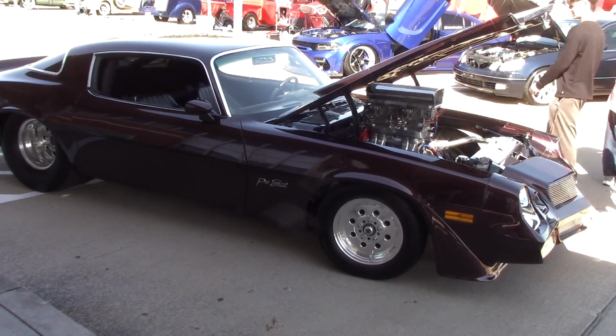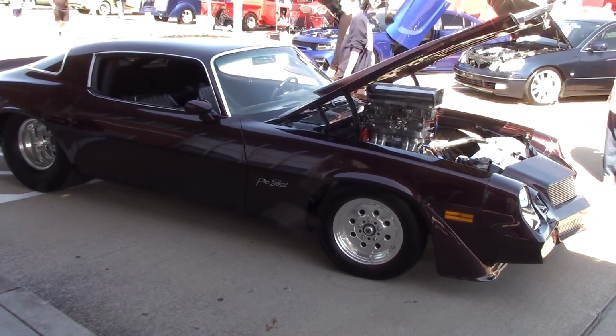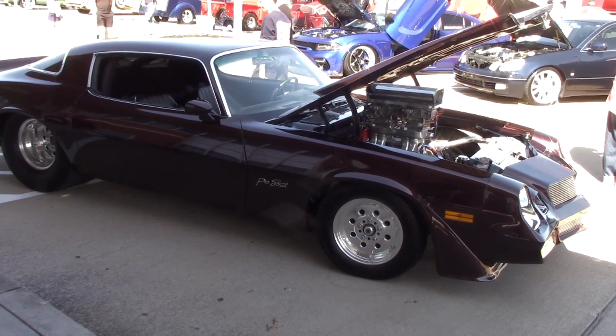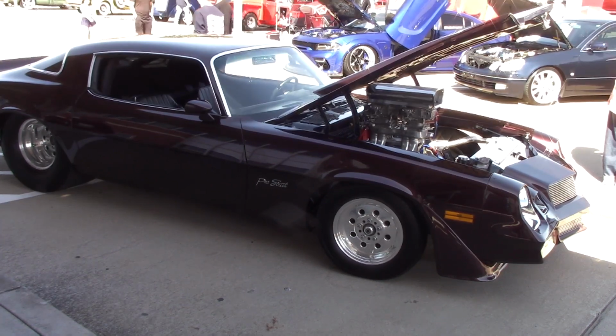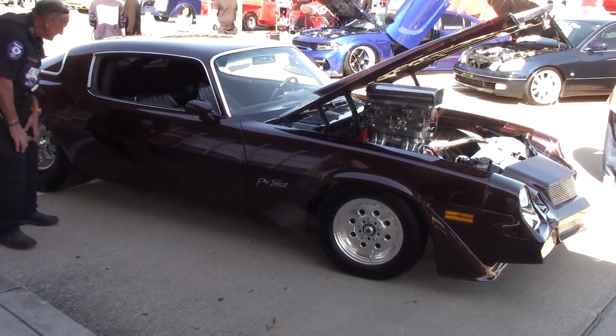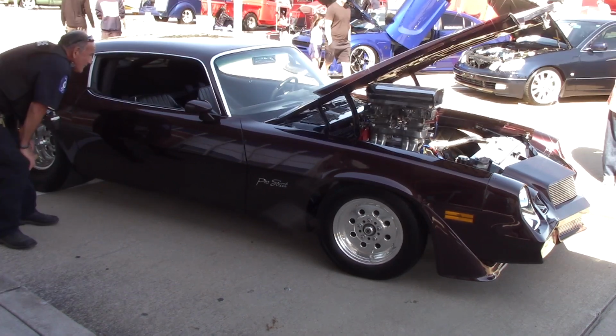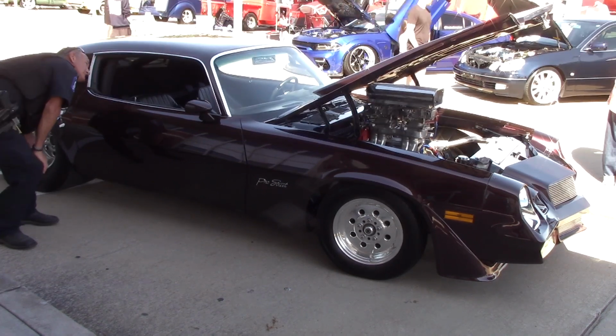I love the emblem on the front fender there, Pro Street. Yeah, I just put them on yesterday. Nice. I noticed them. Is that a root beer brown? No, that is a custom-made burgundy. It flip-flops, and it's got a red pearl on top of it. It looks brown from this direction. You hit the other side, you see it. Almost a red purple.